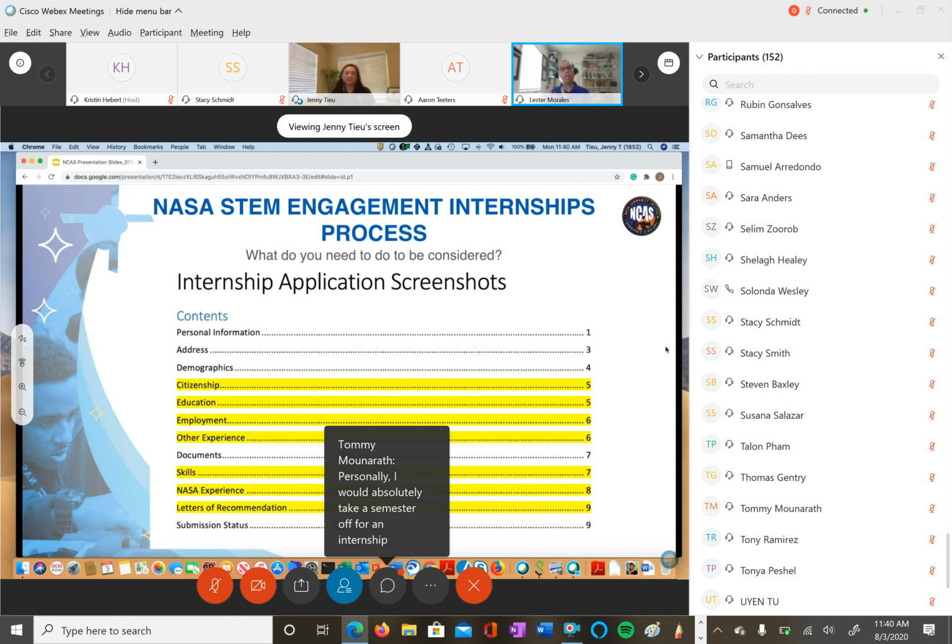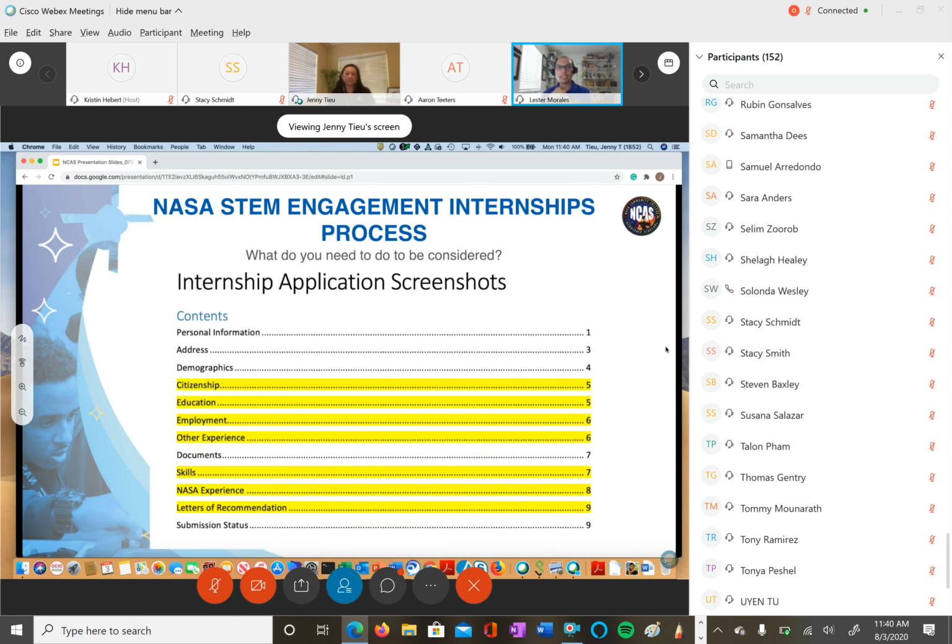All right. So these are the requirements as well for the internships. You must also be a U.S. citizen. The education, you must be enrolled in an institution. You will provide your transcripts. You will provide references and all of that. So as you go building your profile, make sure that everything is checked green in the tool where you build your profile. Can we go to the next slide, please?